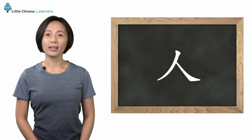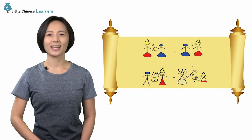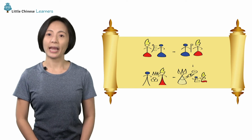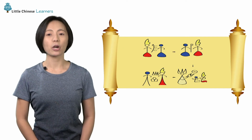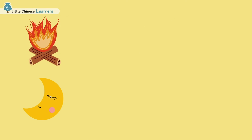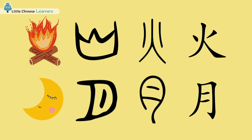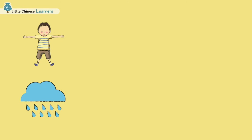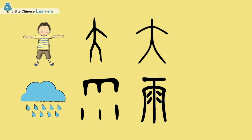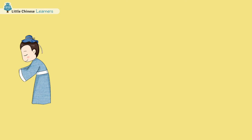To say person in Chinese, we say 人. Can you try it? Great job. 人. Let's write it. But to help us write it, let's reveal a Mandarin secret first. The hint of this secret is pictures. Have you ever wondered where Mandarin words came from? A long, long time ago, before people could write, they drew pictures. Over time, the pictures became simpler and simpler until they became the words we know of today. The Chinese characters formed this way are called 象形字, or picture characters. 人 happens to be one of those characters.